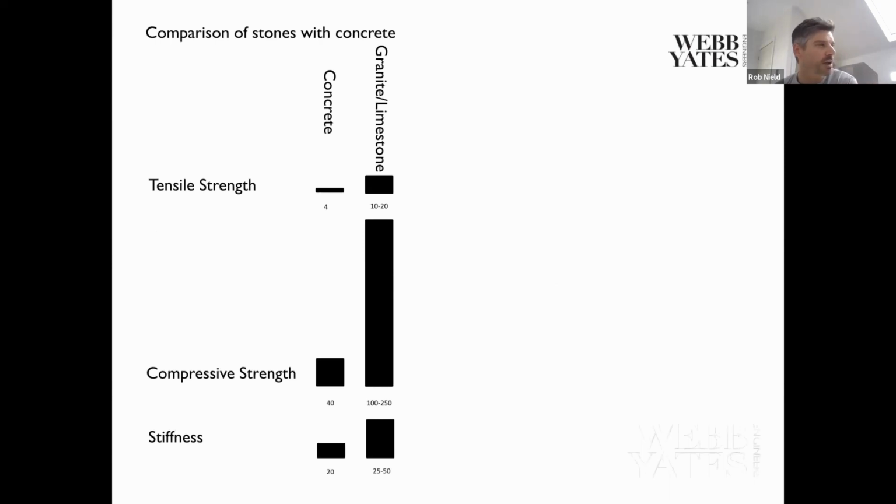In terms of strength comparison, it's got a much higher tensile strength than concrete, so it's much better in shear and bending and torsion, so you need less reinforcement. Much higher compressive strength, 2, 3, 4, 5 times the strength of a C40 concrete, and it's also stiff as well. It doesn't have the embedded water from the concrete mixing process, so it tends to be a lot stiffer than concrete, and you don't get the same effects of creep over time, which are always really beneficial.